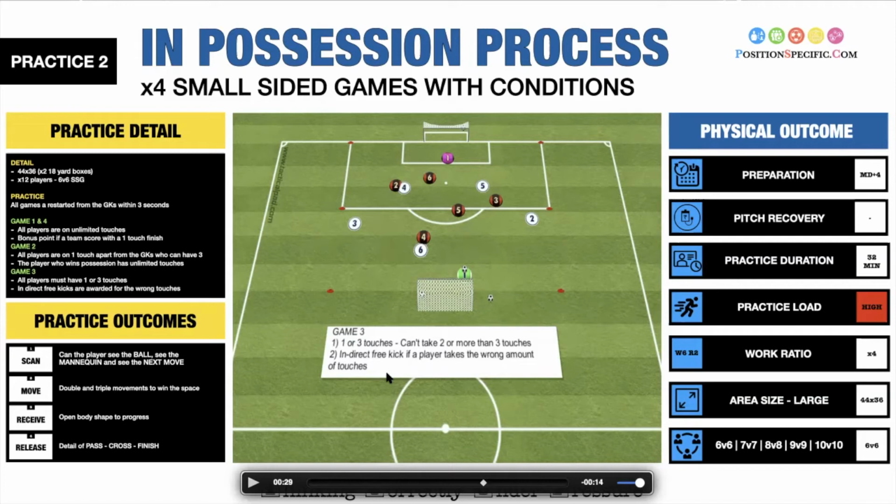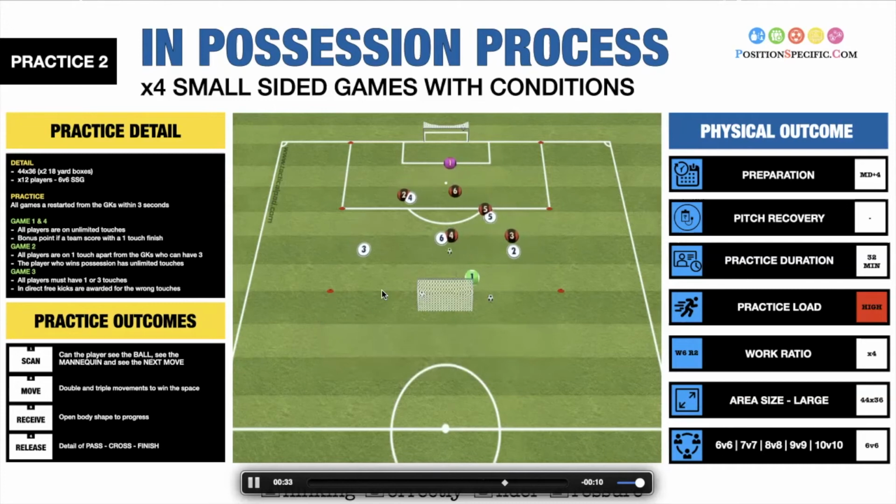But it just shows us as coaches, without actually coaching, which players are thinking and scanning and seeing the next step before it gets there. So you as a coach can see when a player should be playing 1 touch and when they should be having multiple touches. If they haven't recognised to play the 1 touch under pressure, what skills are they using to exit out within 3? So trying to get away from the danger. And game 4 is just going back to unlimited touches with a bonus point of a 1 touch finish.